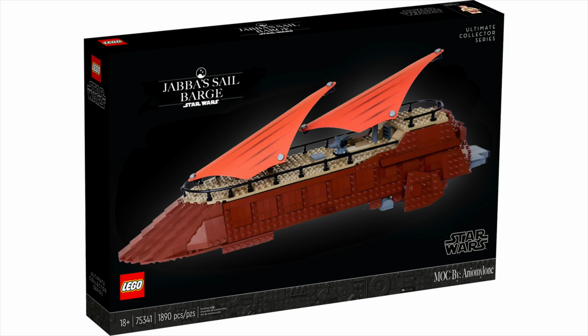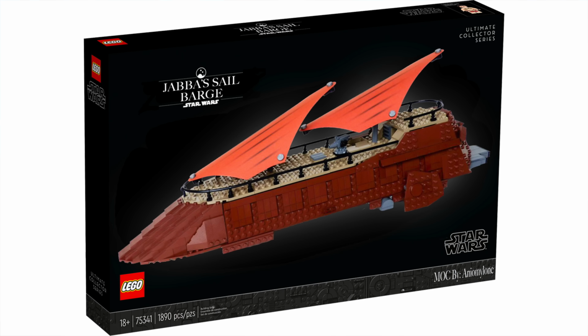So I think that this Jabba's Sail Barge has some real potential as far as what it could include on its own. There's currently no rumors as to what else will be in this set. We just know that we had the image of one leaked from LEGO Star Wars back in early 2023, and it should be coming out in October of 2024. I'm really excited for it. I think it's going to be a fantastic UCS set. So that is every LEGO Star Wars set rumored to be releasing in 2024.